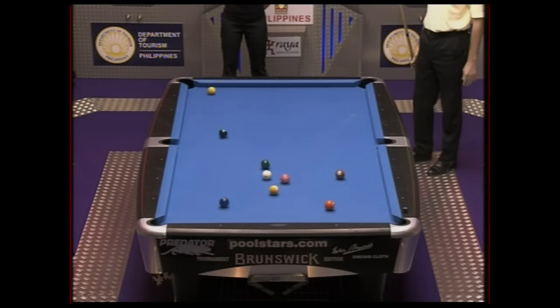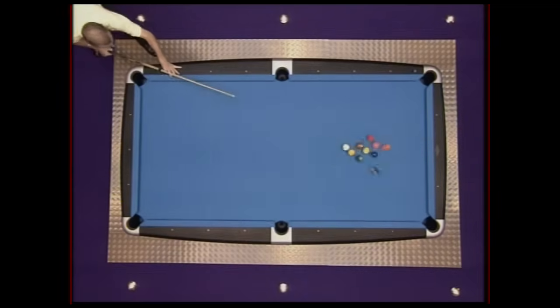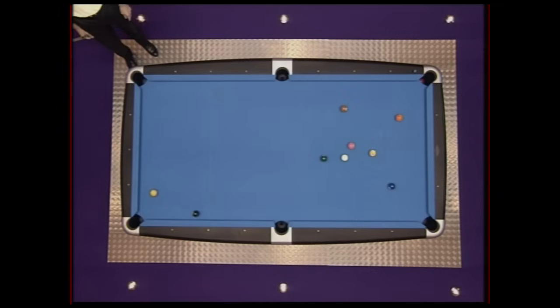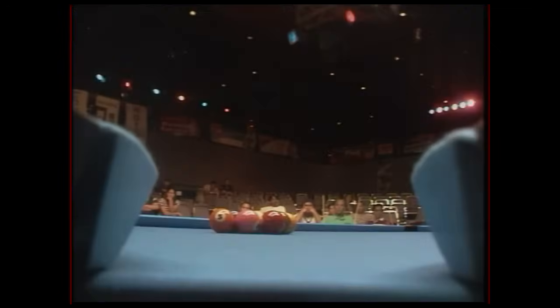Well, the 3 ball didn't go in the way he had intended, but it did go in off of a kiss. And once again, 1 ball is hidden. I'm starting not to like this soft break, Jerry. Yeah, it just doesn't seem to be working. Yeah, they just haven't found the right pace yet.